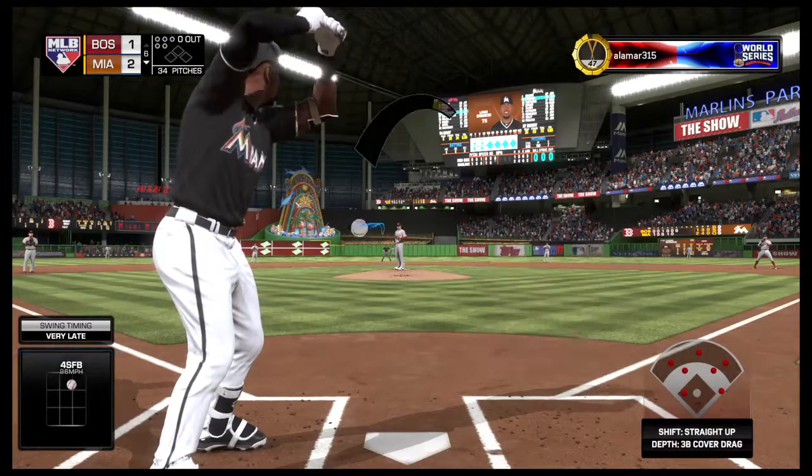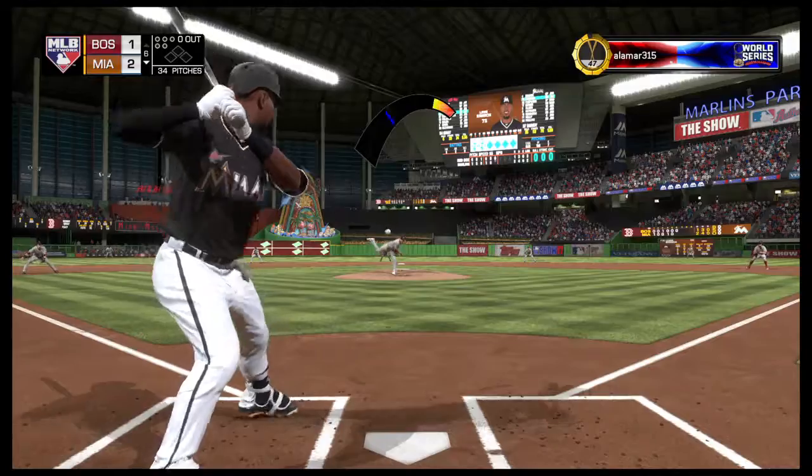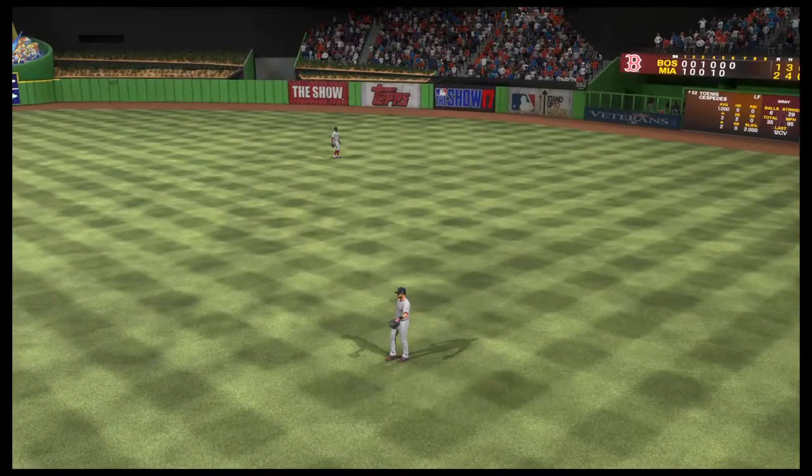Ready once again, number 73. He's 0 for 2 thus far in this one. Number 73. Heading out towards shallow right. Haniger has a read on it, and that's the first out of the inning.